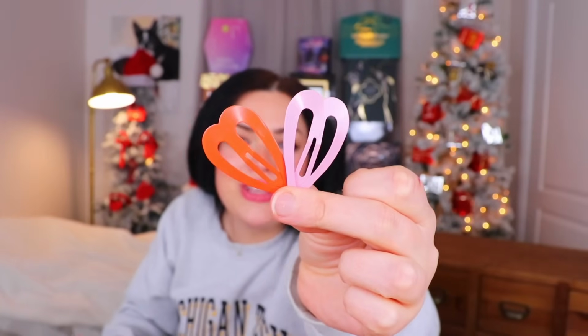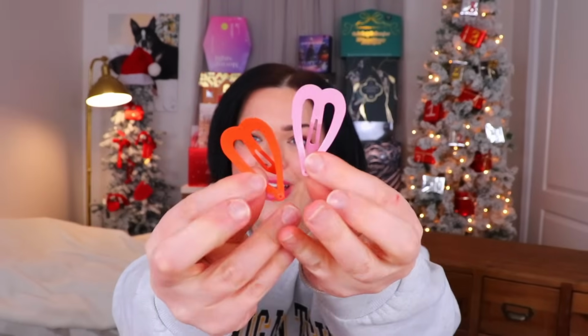Let's move over here to day number 11. Oh, okay. I'm gonna assume these little heart clippies floating around in here are day number 11. That would make sense. Okay. Yeah, you know, they're cute. They're little hair clips in the shape of a heart, pale pink and red. How precious, very adorable.